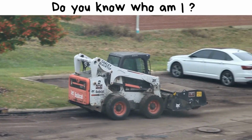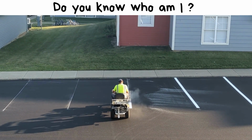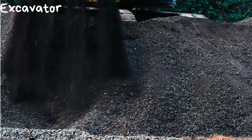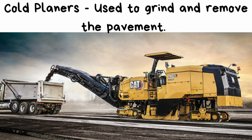Recently, I observed a remarkable occurrence right outside my home. Within a single day, construction workers efficiently renewed the street. I was curious to know the names and functionalities of the machines they used for asphalt pavement. In this video, you'll have the opportunity to learn about these machines and witness them in action. Stay tuned for an informative exploration.